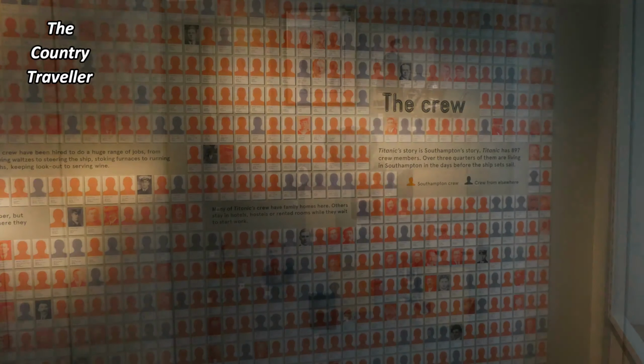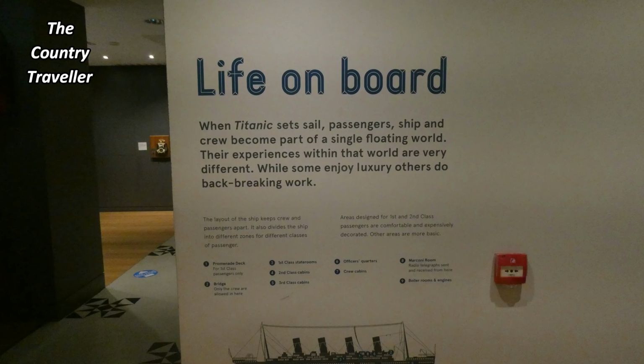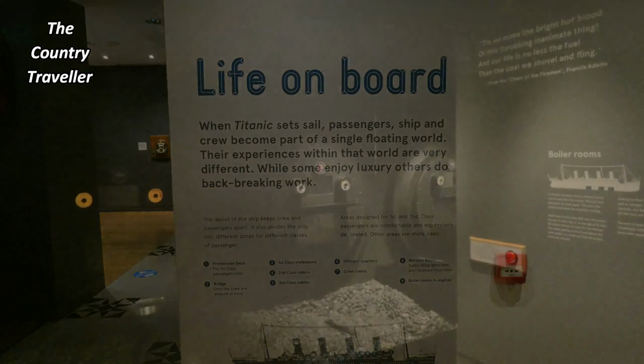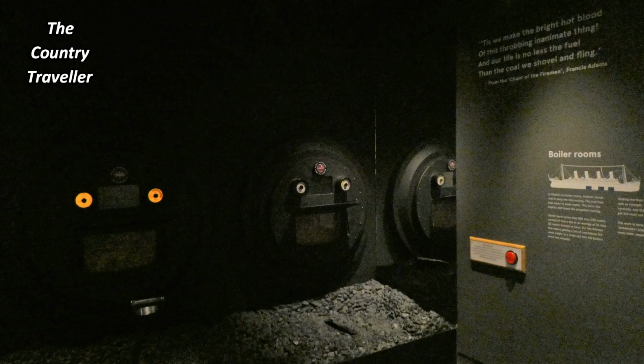This is a section of the wall showing all of the crew members. The ones in red lived in Southampton. This is a mock-up of a section of one of the boiler rooms. Imagine how hot it would be working there, stoking the boilers.